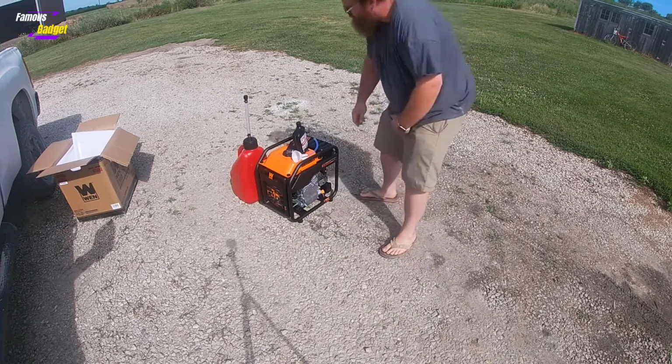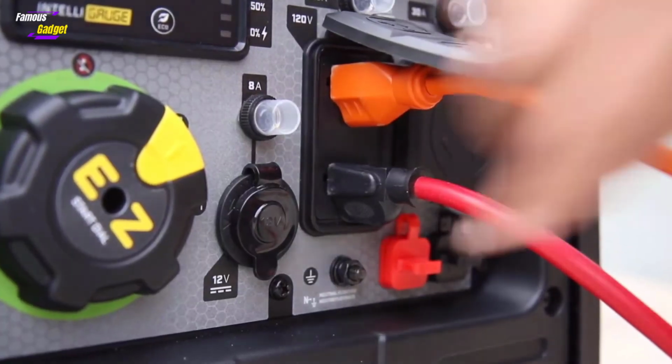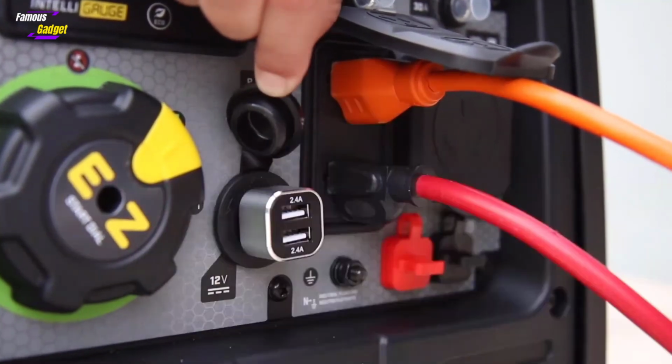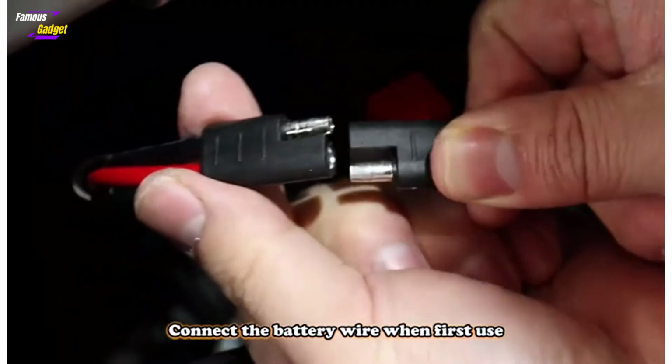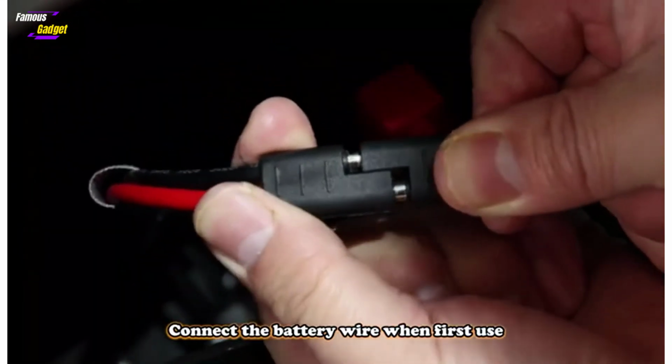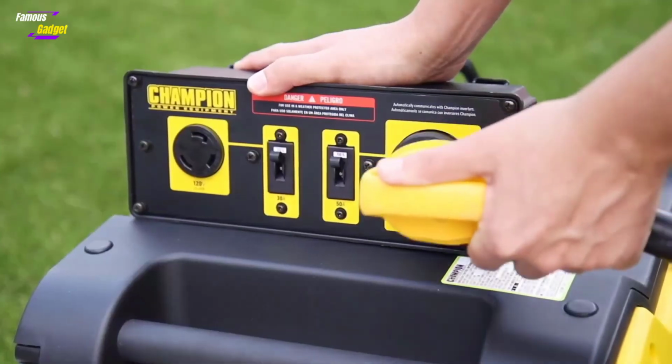Outlets: 2x 120V AC, 1x 30A RV outlet, 1x 12 VDC, 2x USB ports. Weight: 70.5 pounds. Dimensions: 19.8 x 13.8 x 18.9. Engine: 212cc 4-stroke OHV. Starting method: manual recoil, electric.